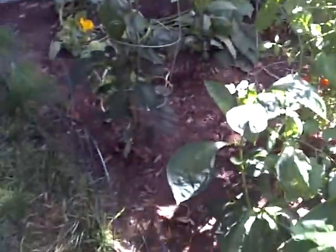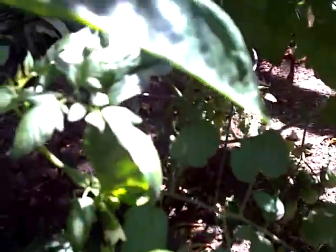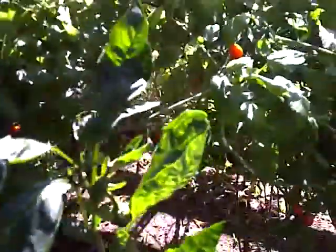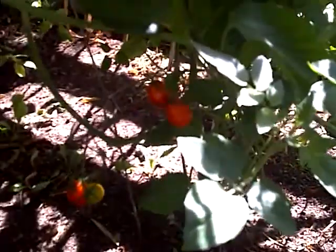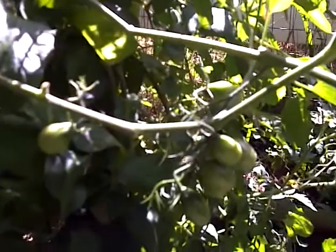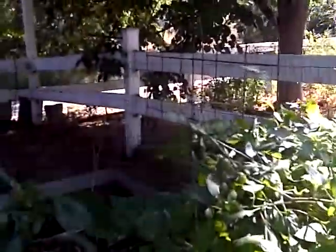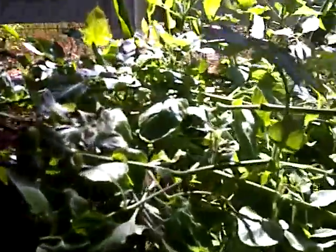The peppers are huge. I've gotten some flowering, like here, a little pepper flower on there, and they're really tall too. The tomatoes are just doing phenomenal. I'm starting to get crop now. You can see a ton of ripe ones and a whole bunch of green ones forming, and more ripening ones. They're really doing awesome. The grape tomato is being more prolific than the sweet 100.